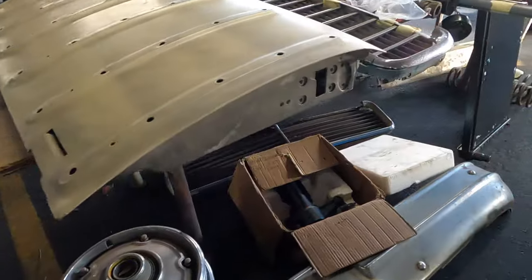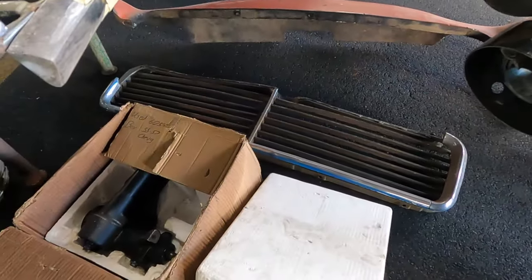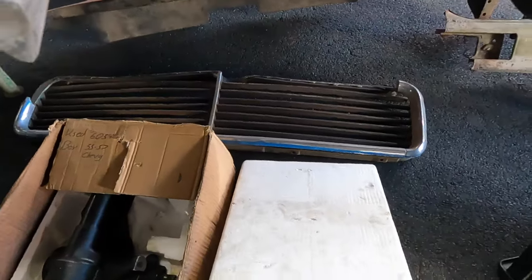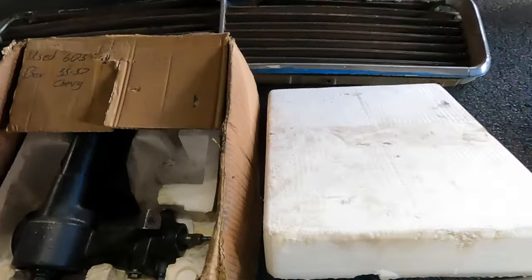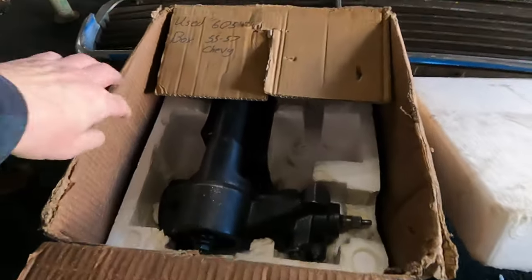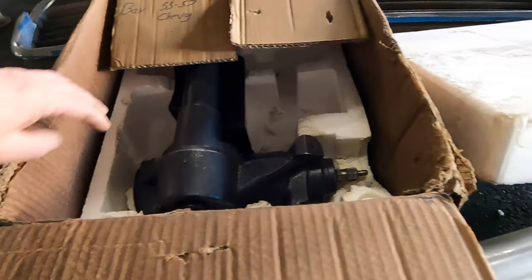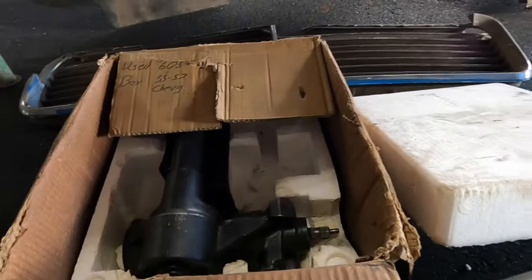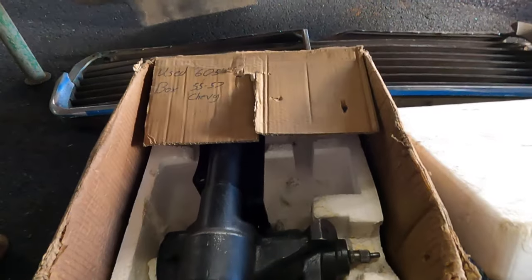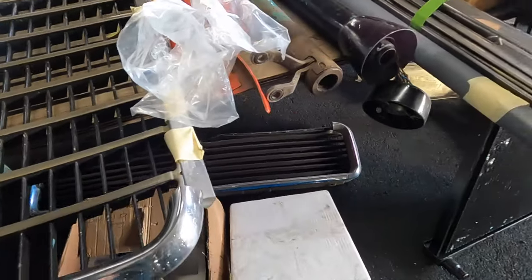Is that a custom grill for a '55 Chevy down there? Sure looks it. Or is it just missing a lot of the teeth? No, that's custom down there. New 605 box, '55. I don't know why I'm being useful, but I'll put them on your notebook. There you go. They'll look good. Take care and enjoy it.